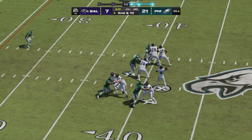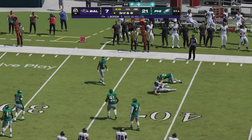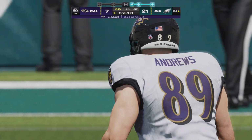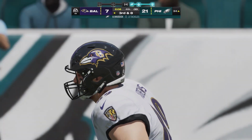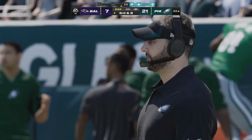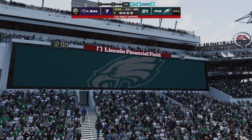Second and 10, here's Jackson again. A short throw caught by Andrews. You got the big lead defensively. Willing to give them that underneath stuff, right? And this is why you work on your tackle. Tackle them after the catch, inbounds, keep the clock running. Just go ahead and bleed the game out that way.